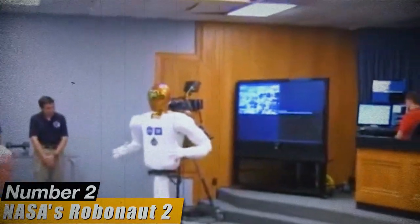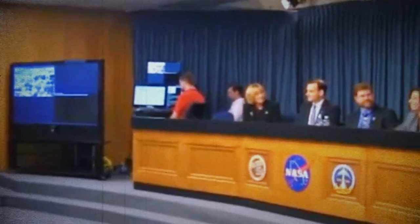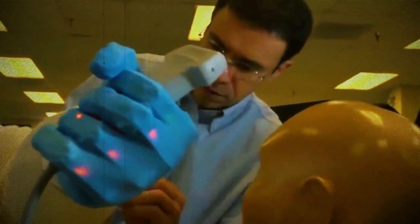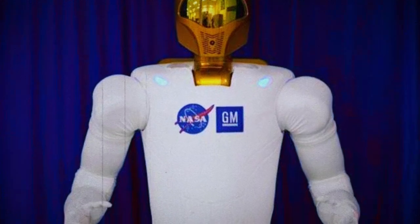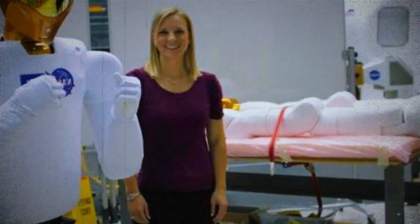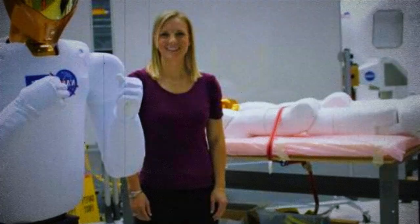Number 2. NASA's Robonaut 2. Robonaut 2 achieved something no other humanoid robot has done. It worked in space. This incredible machine was designed to assist astronauts on the International Space Station, performing tasks too dangerous or tedious for humans. R2's journey to space began in 2011 when it launched aboard Space Shuttle Discovery, becoming the first humanoid robot to live and work in orbit.